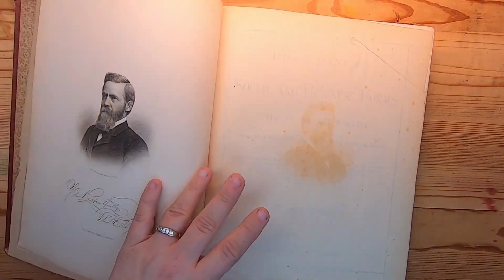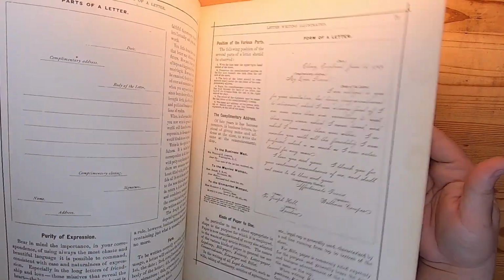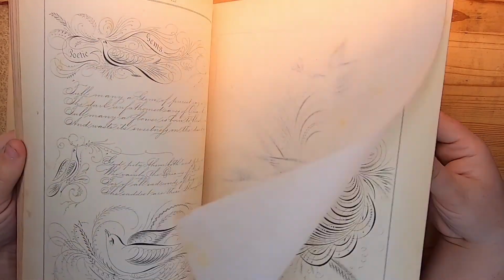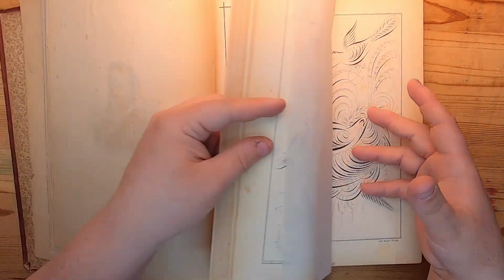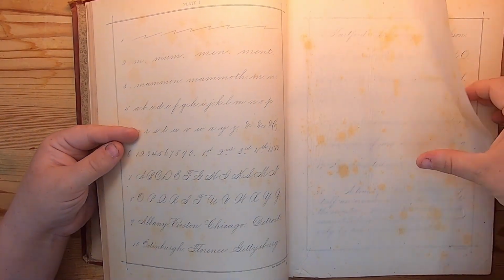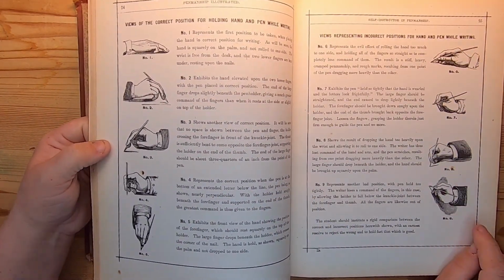So it's from, I believe, 83. I gotta double check that. Yes, 1883, Chicago. And it is all sorts of different business forms, how to write them. So the form of a letter and parts of a letter, and it's got all sorts of cool shorthand information. Lots of this kind of stuff in here. These plates with tissue between them, and this amazing text. Lots of really neat fonts, different text, and this onion skin paper. See, it's so beautiful. And then I love these vintage images of hands writing.